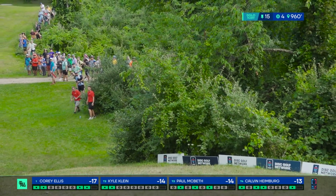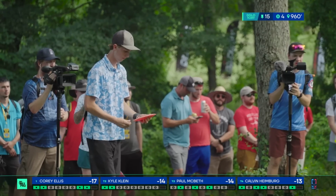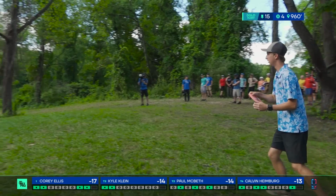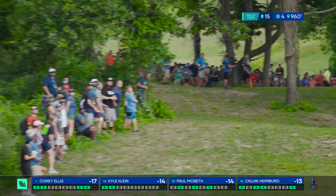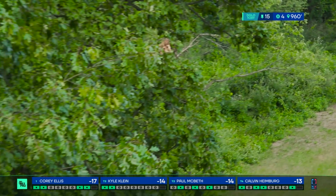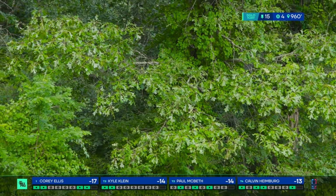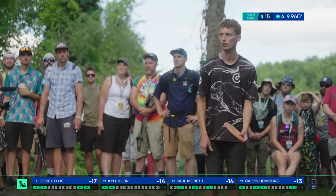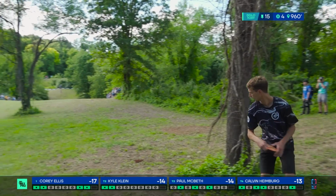This isn't going to get there, is it? No, good angle, it just did not hold the turnover enough. Paul's going to be in the foliage left. Oh, no. Oh, boy. Duck hooks. Oh, keeps going. I don't know if that's a good thing or a bad thing. Gotta be good. Forward progress. Yeah, forward progress. But man, that is a bad group up there.